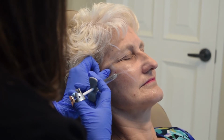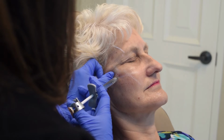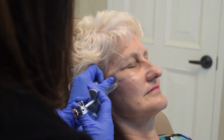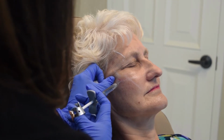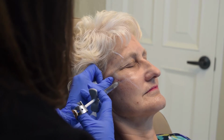You'll also notice a little bit of some contour creation. I have a client with a little bit of thinner skin and I try to do smaller aliquots spread out because it's going to soften and look really natural on her.